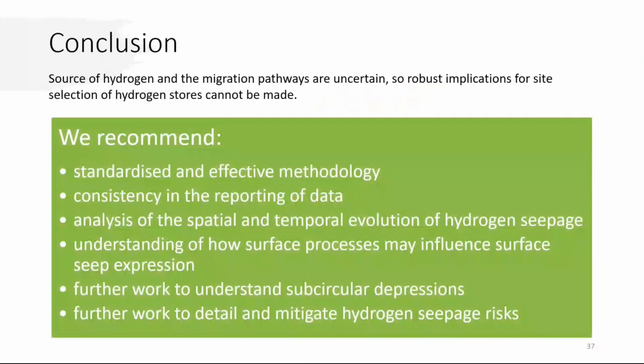So to wrap up, we didn't make any robust implications or conclusions thinking about site selection for hydrogen stores. The migration pathways at times are quite uncertain, so we didn't want to go down that route. But we do make some recommendations that I've hinted at in the past few slides. So we'd like to see a more standardised and effective methodology for measuring hydrogen concentrations at the surface or in the subsurface. Key is really consistency in the reporting of this data, so that you can easily compare different sites of seepage.